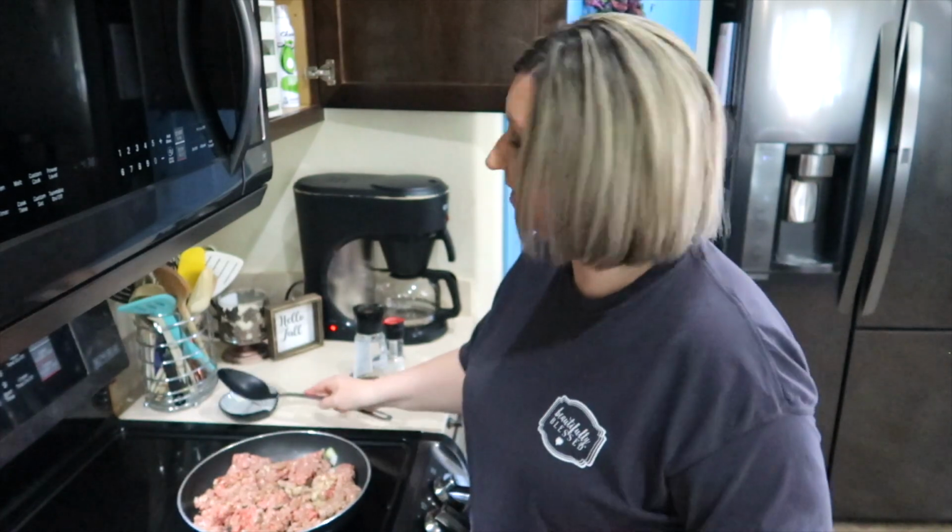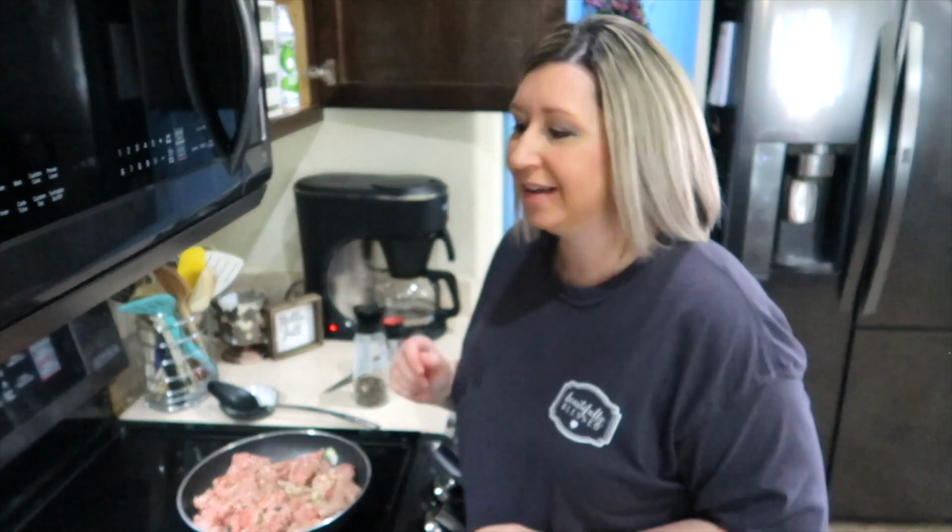Tonight's dinner is one of Jason's favorite meals. It is tater tot casserole. Now, tater tot casserole can be more on the bland side of a meal, I think, personally. So I always like to start with that base of the meat and I flavor it up really well.